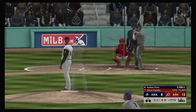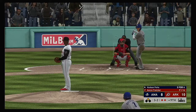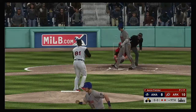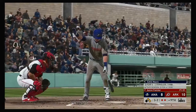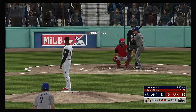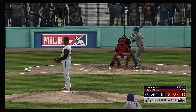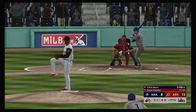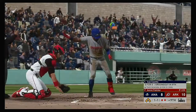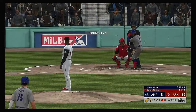Here's the 3-1. Good pitch as this is swung on and missed, and now they're down to perhaps their final strike of the evening. And that's outside. He lost him, ball four. Settling in now, Colin Moore. He came through with an RBI single in his last at bat. And he misses again, ball four. And that's back-to-back guys now that have reached base via the base on balls.